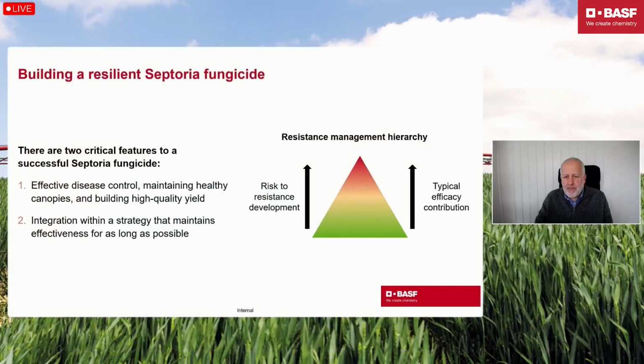And I'd really like us now to move on to just one last thought about how we put together a fungicide program and talk a little bit about resilient disease control. And of course, there are two critical features that we really need to think about when we put together a fungicide program, and both of these are really important for sustainable use of fungicides. The first one is, well, we just need to control the disease, don't we? That's why we buy fungicides. We need to maintain that healthy canopy, and we need to build high quality yields.